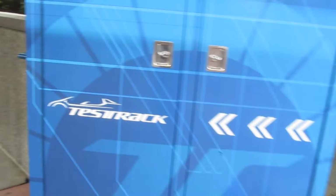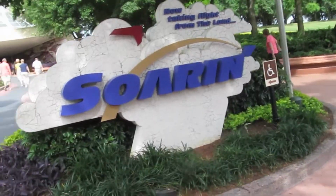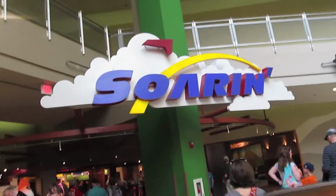Leaving a test track right now. We're off to Soarin'. So apparently everybody wants to go to test track today. The wait time is 120 minutes for the standby. All right, we're going in the land. It smells literally amazing here. Look, living with the land in Soarin'. We're gonna go Soarin', and then we can go on Living with the Land after. We have another fast pass for that too.